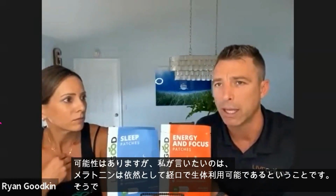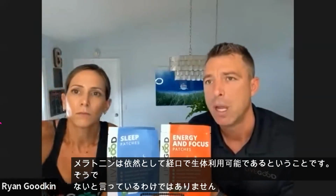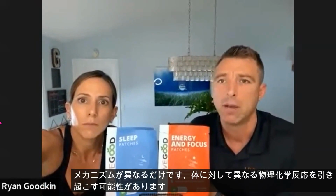The question here is, this person had a bad reaction to melatonin years ago and stopped taking it. But if this is different because of the delivery mechanism, and it could be. However, melatonin is still bioavailable orally. It's not saying it's not. So it's just a different dose. It's a different mechanism. It's possible that it could have a different physiochemical reaction with your body.